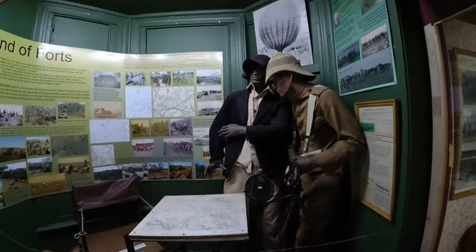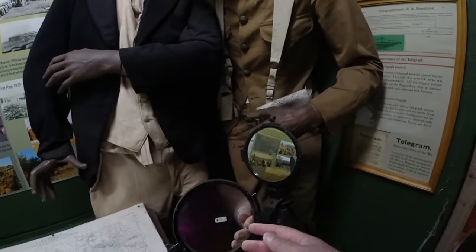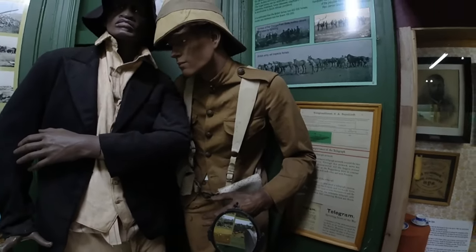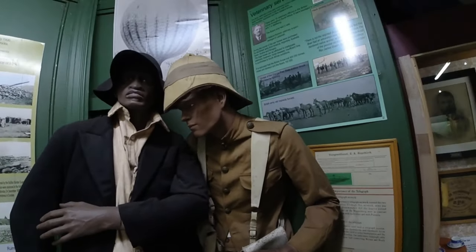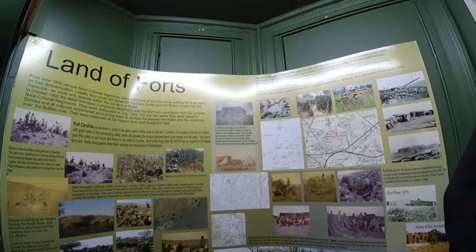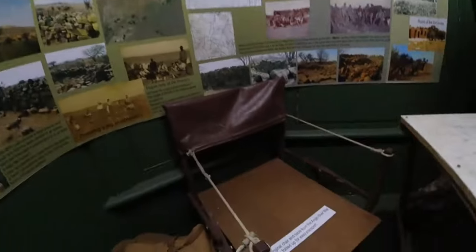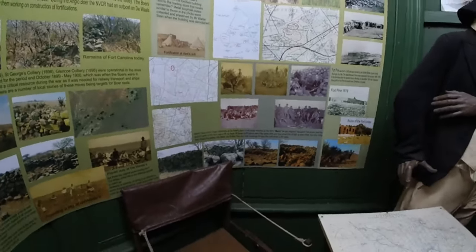So we've got some outfits here. The heliograph. We know a bit about that. We saw one of those with Piet. This is the British khaki. Everything was khaki. These are all the forts. Sangars. There's a chair to take on campaign with you.